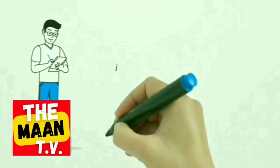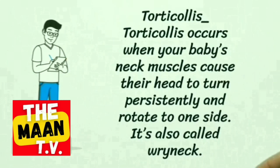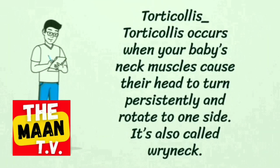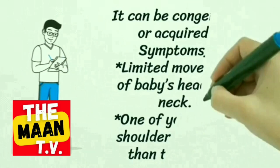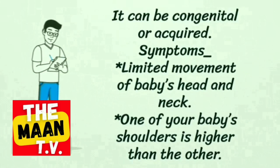Torticollis. Torticollis occurs when your baby's neck muscles cause their head to turn persistently and rotate to one side. It's also called wryneck. It can be congenital or acquired. Symptoms: limited movement of your baby's head and neck. One of your baby's shoulders is higher than the other.